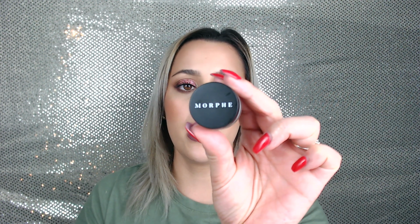Next to my Morphe Arch Obsessions. This is in the shade Latte. Still very similar. This comes in a whole set. I believe this was $18 for this entire set, which comes with a brow, what is this called? Brow brush with a spoolie. It comes with a brow pomade. It comes with this highlighter stick.